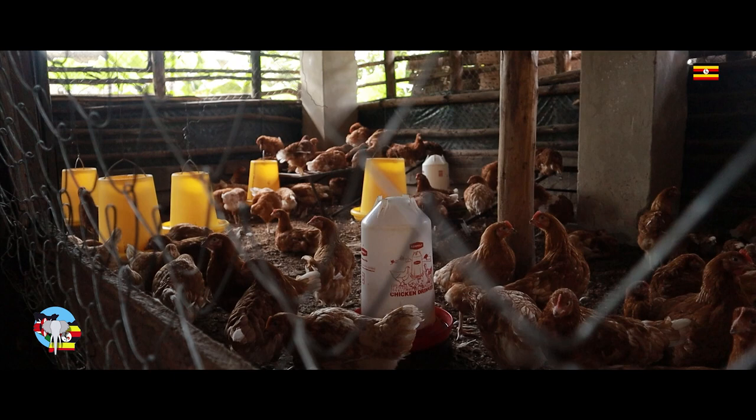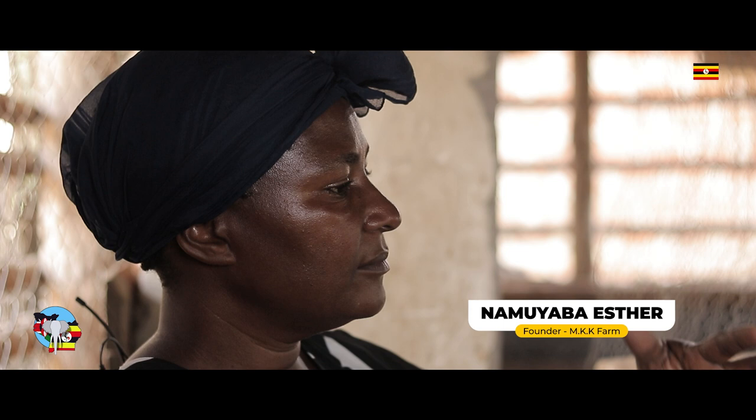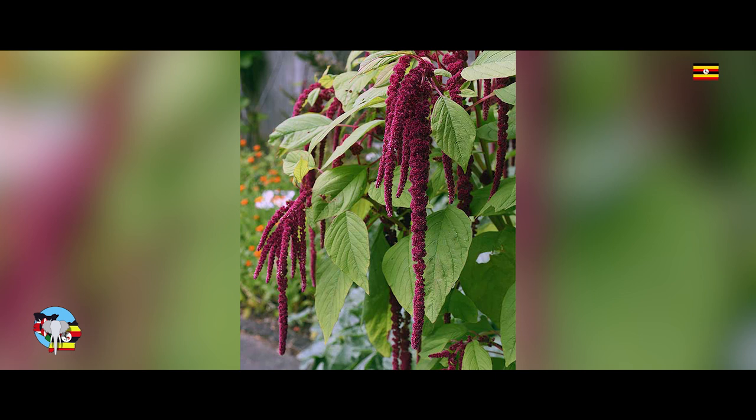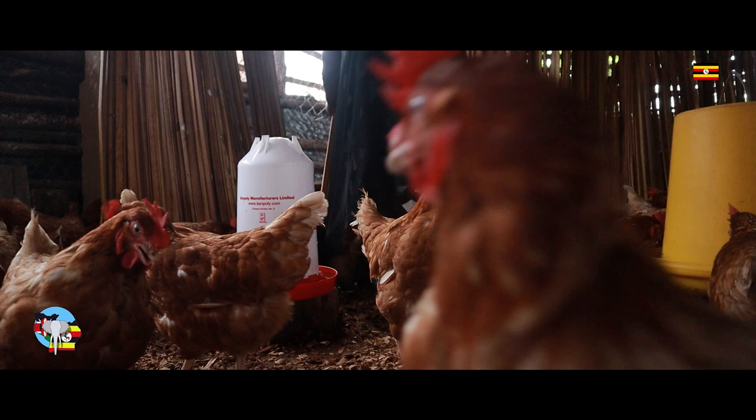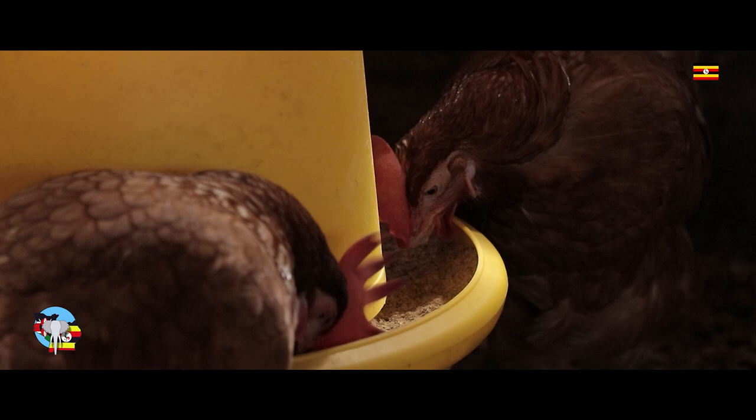And we sometimes even feed them on the green matter, like we have the Russian comfrey, we have the dodo and other herbs which are good to the chicken. We feed them sometime to come, like in the afternoon. When they finish the feeds, they also have to rest so that the feeds work.